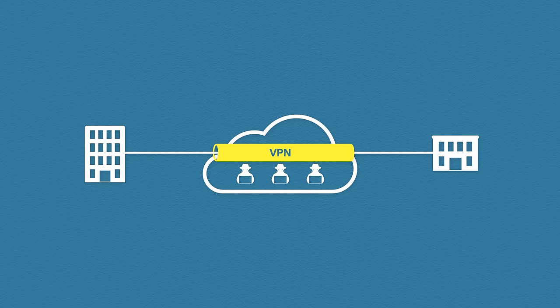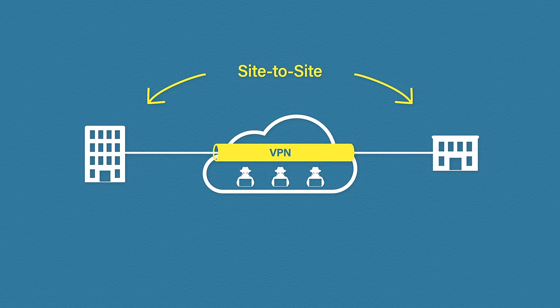The one you see here is known as a site-to-site VPN. This VPN connects one entire site to another entire site, and is always active, meaning it's always on. A site-to-site VPN needs to be configured on both networks, so it's ideal for situations like this when you have multiple remote sites. But that's not always the case.